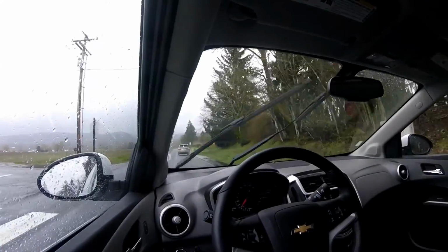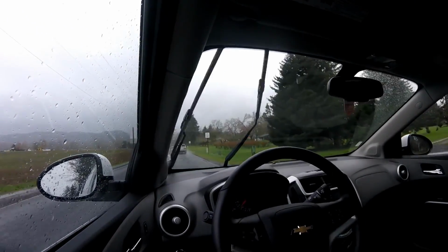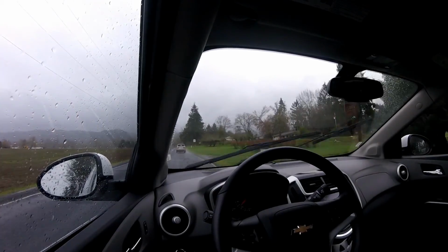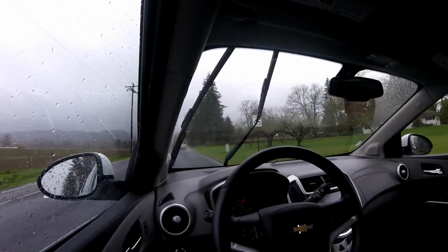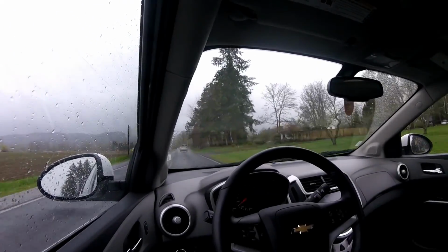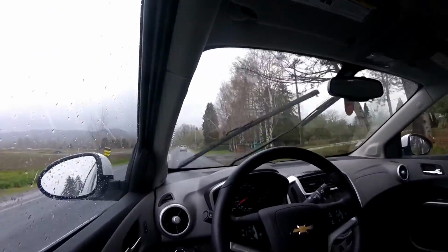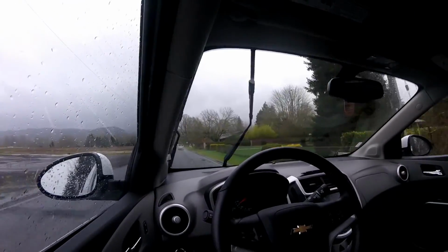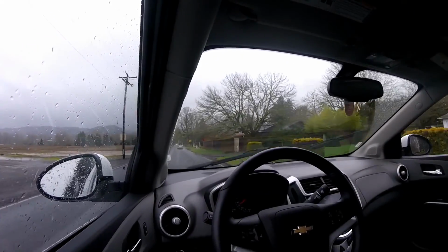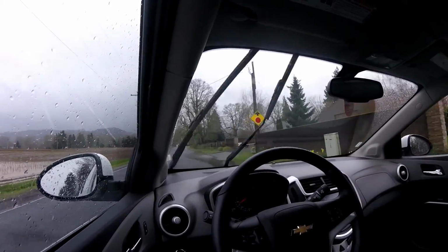The biggest reason why I like this vehicle is just because I think it has some pretty good space in here. Like I said before, if it had a center console, it would be perfect. And out of all the other subcompact cars I've driven, no other subcompact car rides like this. This is definitely the most comfortable one to drive and ride in.